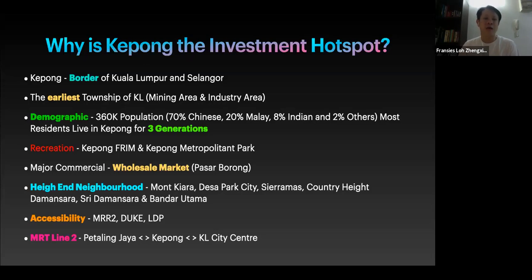has potential. Actually, why Kepong? Why not another place? Actually, I have been staying in Selayang for almost 20 years. But what I see is that we lack catalysts, meaning lack of development area.